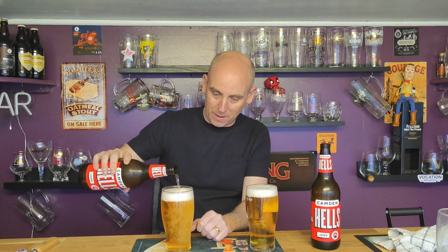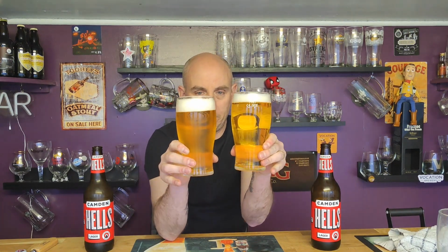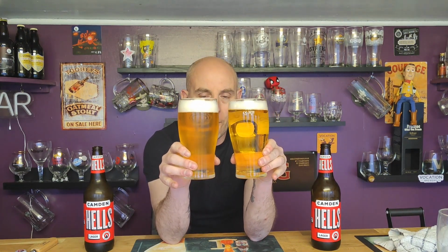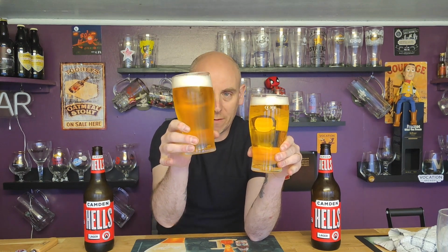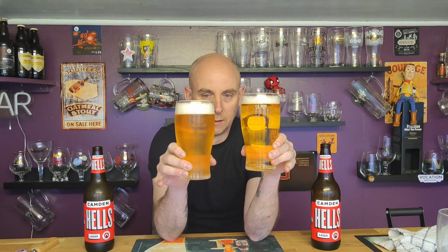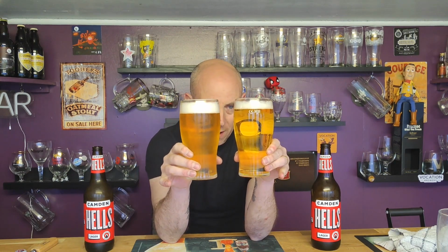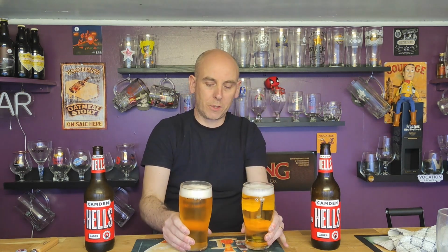Anyway, let's top that one back up and let's have a look at them side by side. One's in a Boddington's glass, one's in a Sam Smith's glass, but they are the same size and shape pint glass. There they are. Interestingly, this one's got a bit more of a chill haze on it. That's come out of the fridge in my pub shed. This one has come out of the fridge in my kitchen. They do look very slightly different. This one looks a lot clearer, but this one has definitely got more of a chill haze on it.